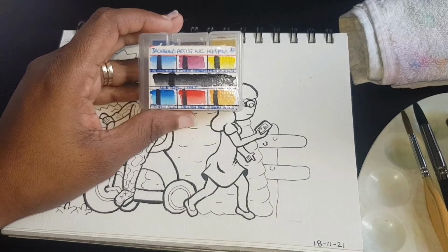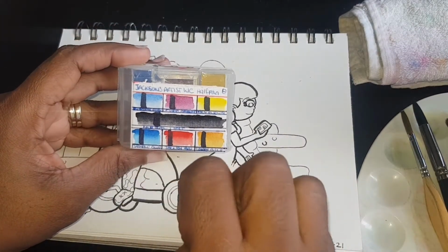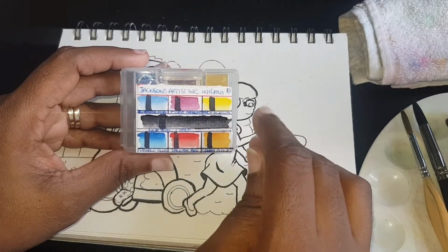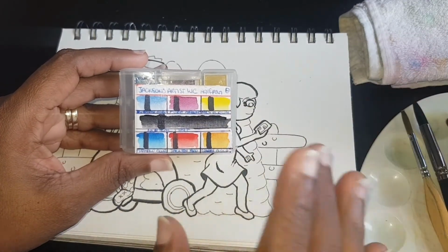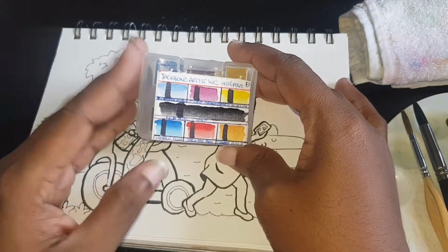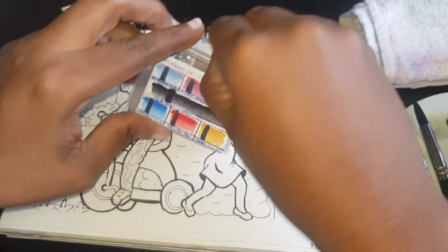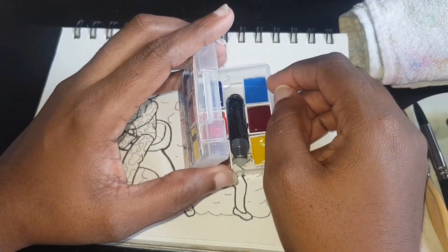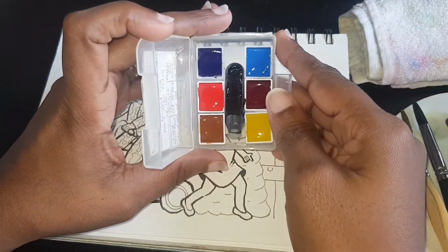Jackson's Art Supply Store is an art supply store like Dick Blick in the United States, where they sell art supplies, but they also sell their own in-house brand. Their in-house brand is actually called Jackson's, just like the store, and this is their Jackson's watercolor paints. They also sell watercolor papers, oil paints, acrylic, and other different stuff with their own brand labels.